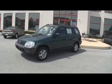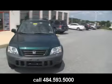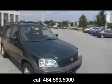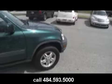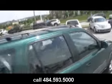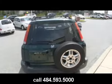These never last. Got a 2001 Honda CRV EX in green. Stock number is 101583A. Recently traded in here to Jeff D'Ambrosio Auto Group in Downingtown. Does have real-time four-wheel drive. And it's a 2001 Honda CRV.